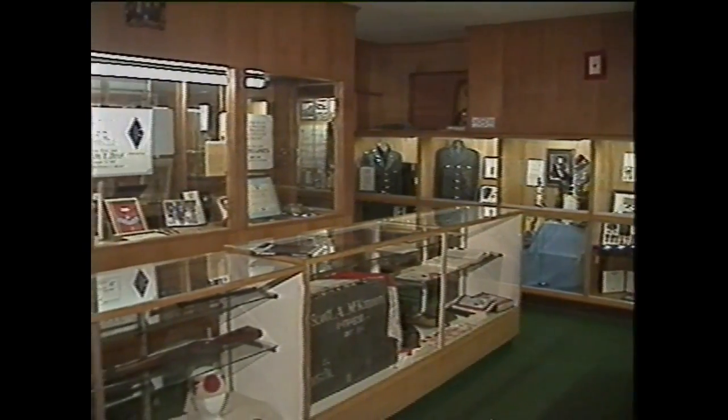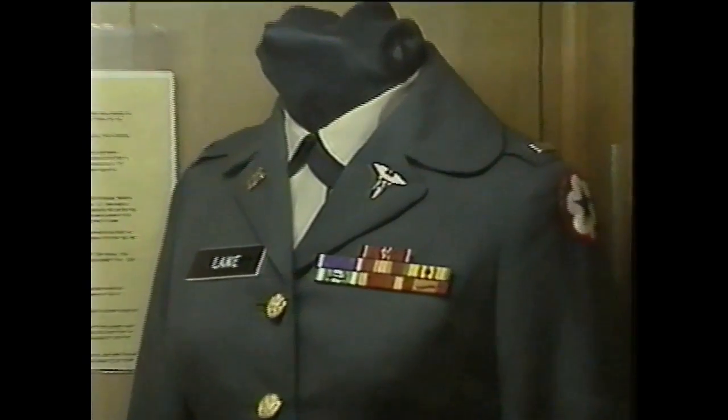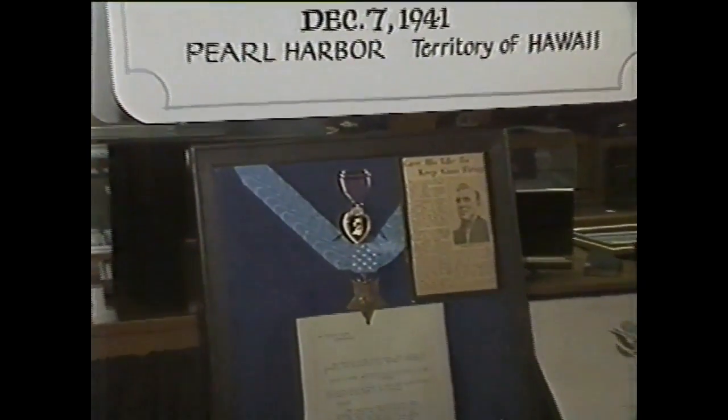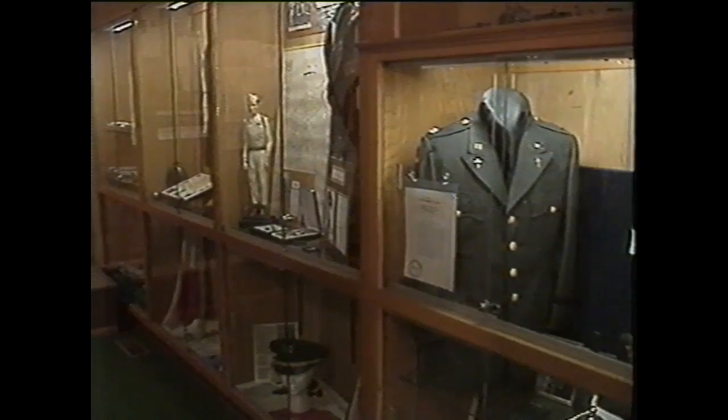They do have their displays relative to well-known Ohio military persons like Sharon Lane, the only Army nurse killed in action in the Vietnam War, and their display of Medal of Honor recipients is one of the largest in the nation. But the real charm of this museum is that each display has a story behind it, whether the owner may have been a cook or a chaplain.